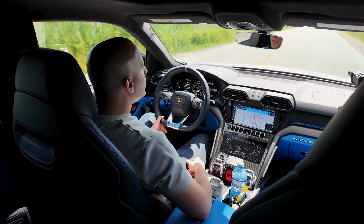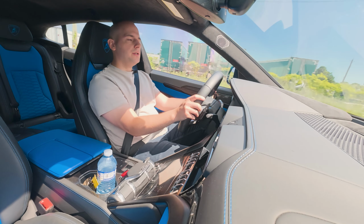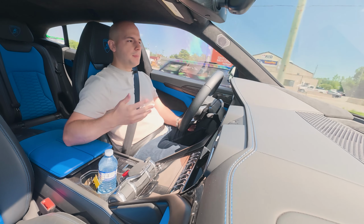So now I'm in Sport. Sport's gonna stiffen my dampers. It's gonna give me a heavier wheel. It's gonna be a lot more responsive. Even the throttle, like it's a bit more punchy.